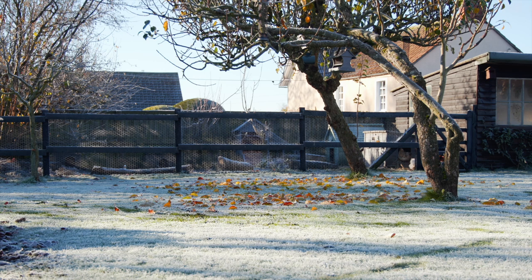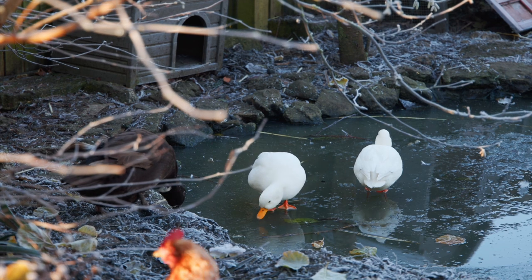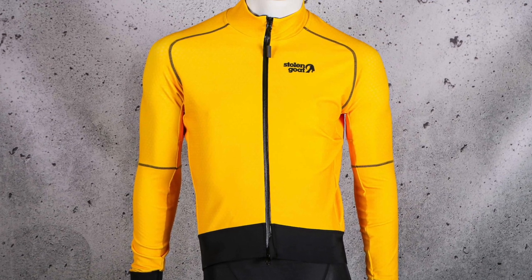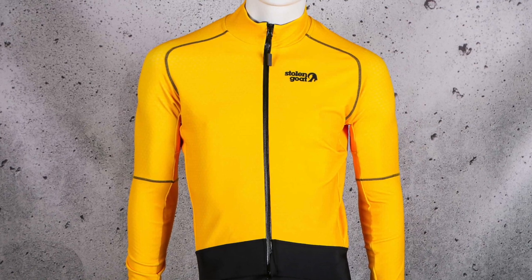Now, if it gets really cold, like it is as we're filming this, then you're going to want something a bit more heavy duty, and the Stole & Go Alpine Epic jacket is just the ticket for this. It's a soft shell jacket for riding hard in bad weather, and it's rated all the way down to sub-zero temperatures. Stole & Go has used a fabric at the front that has a waffle texture on the inside to trap air between you and the elements.